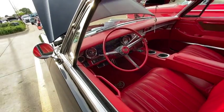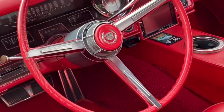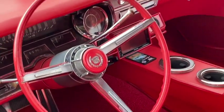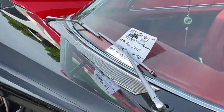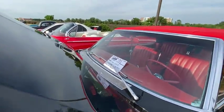I'm gonna zoom in on that screen real quick. See the screen right there? Fire. This thing looks good. 74 Cadillac. I think it's a 74. Let me get it right. You know, it's a 65. My bad, I said a 74, I can't read.